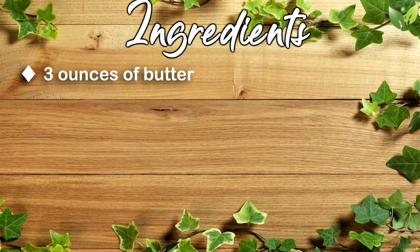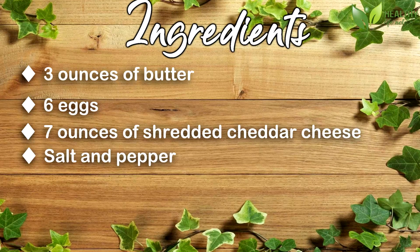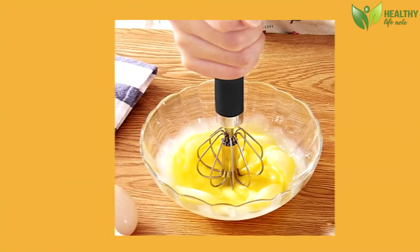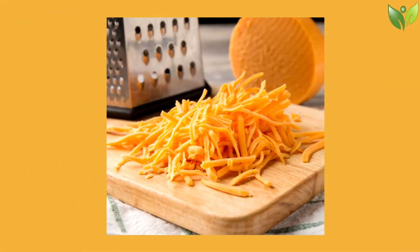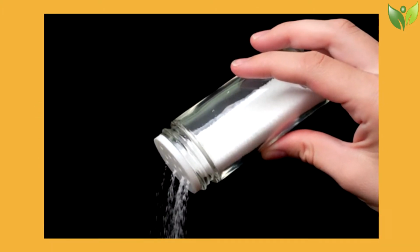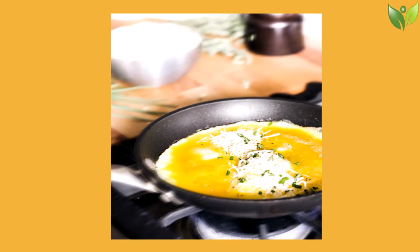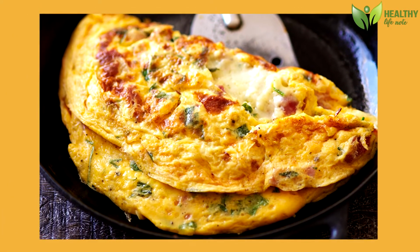3 ounces of butter, 6 eggs, 7 ounces of shredded cheddar cheese, salt and pepper to taste. Whisk the eggs until they are smooth and marginally foamy. Add half the shredded cheddar cheese. Sprinkle some salt and pepper to taste. Blend with melted butter and let it settle for a couple of minutes. Lower the heat and keep on cooking until the egg is nearly cooked through.